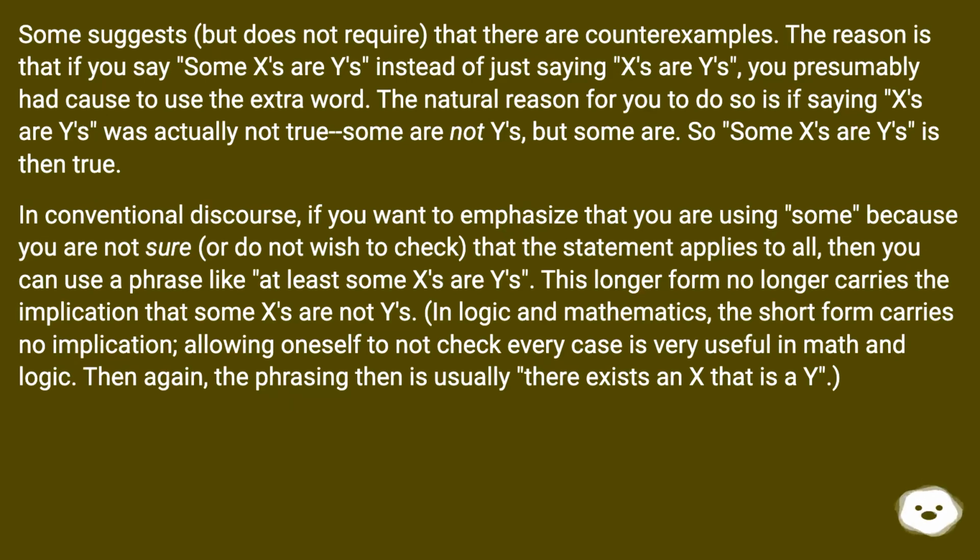In conventional discourse, if you want to emphasize that you are using some because you are not sure, or do not wish to check, that the statement applies to all, then you can use a phrase like at least some x's are y's. This longer form no longer carries the implication that some x's are not y's. In logic and mathematics, the short form carries no implication. Allowing oneself to not check every case is very useful in math and logic. Then again, the phrasing then is usually, there exists an x that is a y.